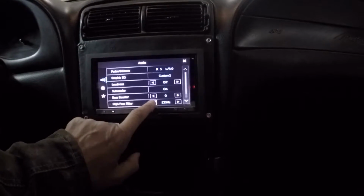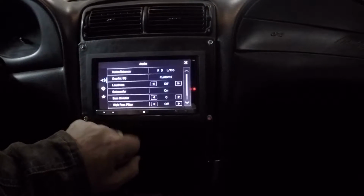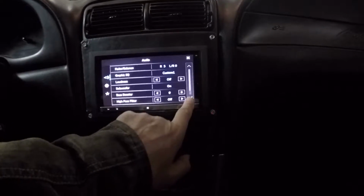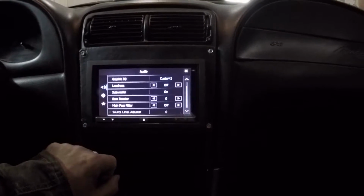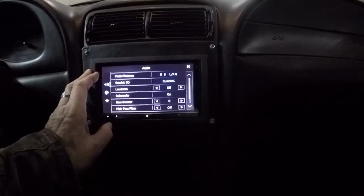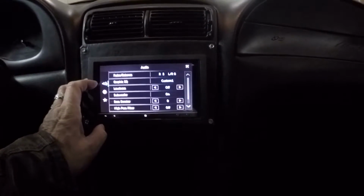I'm sure a lot of you guys out there know a lot about sound systems, could probably tell me exactly what that does. I have it off. Maybe that's not the optimal position for it. Looks like it might have one more option in the menu. A source level adjuster. That's grayed out. Well, I'm not even sure what that is. So yeah, that's our graphic equalizer, that's our loudness, our subwoofer, bass, high pass filters, all that stuff is there.